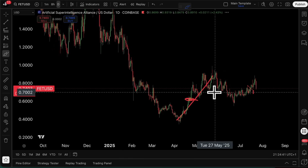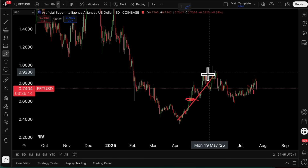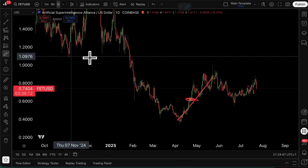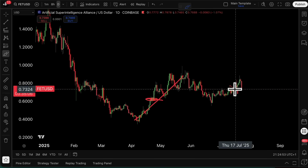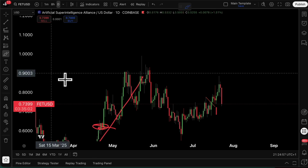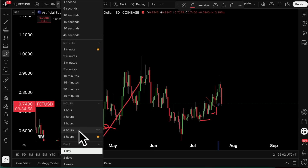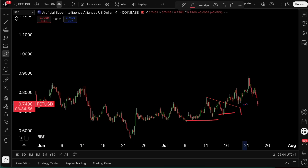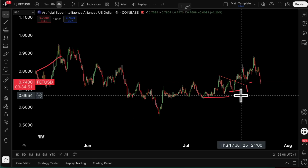So FETUSD. With this one, we saw a run from the April lows, which looked like a decent run. But now looking back at this price action from the 22nd of June lows, this is looking obviously very corrective. We had a nice breakout here and we were getting higher lows, but we've not sustained that. So if you zoom in on a 4-hourly, you can see quite clearly we're breaking down and this move is looking more and more corrective now.